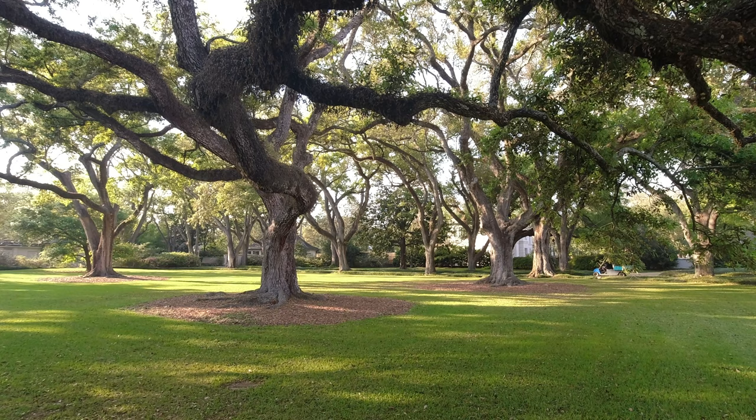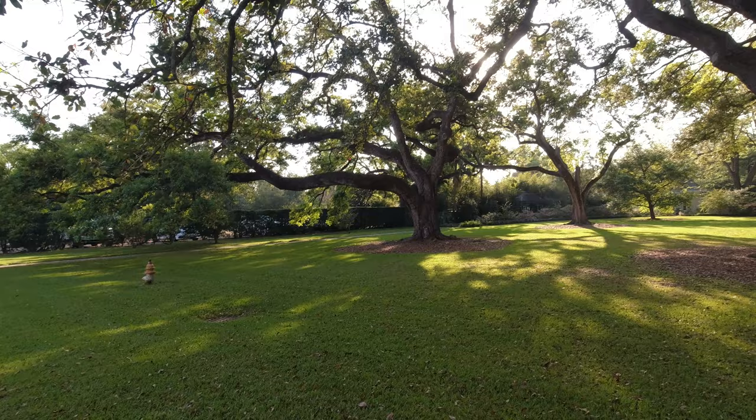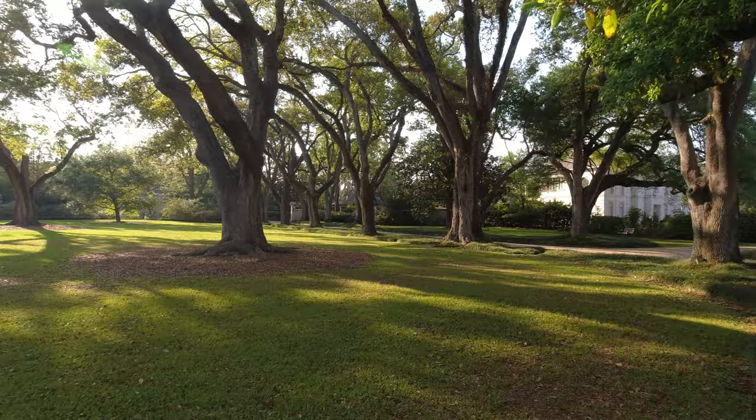How beautiful is this place? Longue Vue House is a historic mansion built in the 1930s. It's not an old slave plantation or anything like that. It was built by a successful businessman and his wife, who later became philanthropists, and now it's a museum and a cultural center.